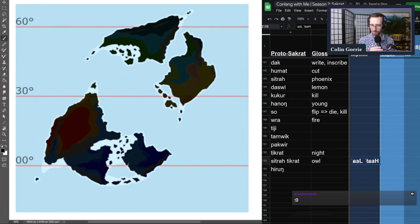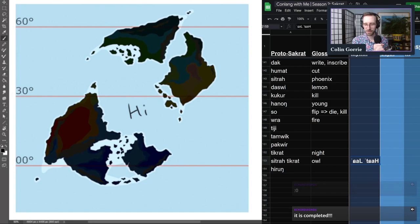Whoa, I'm just looking at this map. All of a sudden, I was so focused on all these sound changes that I hadn't seen. Hi, Lucy. I hadn't seen what has happened. So are we there? Do we have the full map outlined? The coastline is done. Yes.